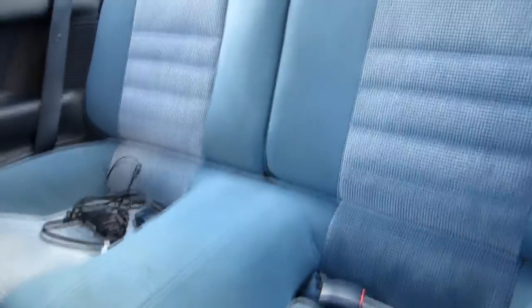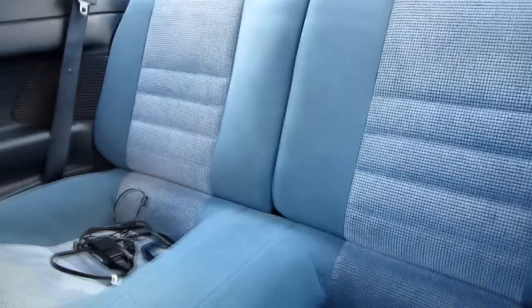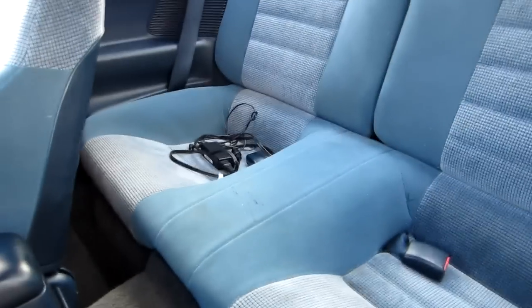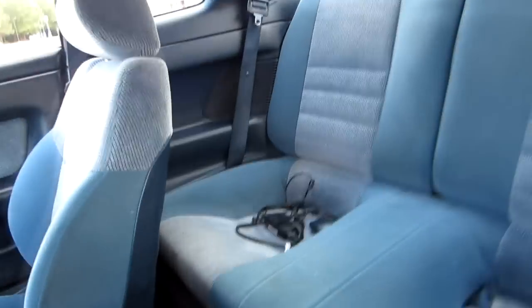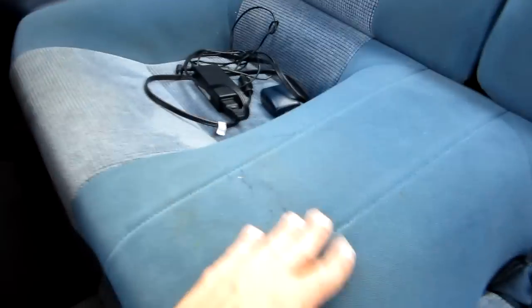So you can see the back seat. Let me just pull the... I'll let my sunglasses down there. I think once I clean out these floor mats and take some stuff. Somebody got some magic marker here. That's the only flaw, really.